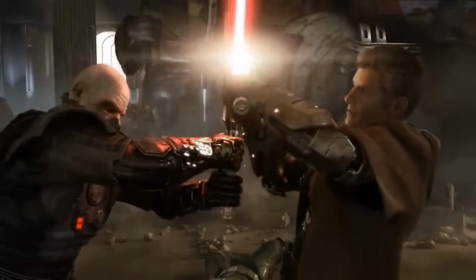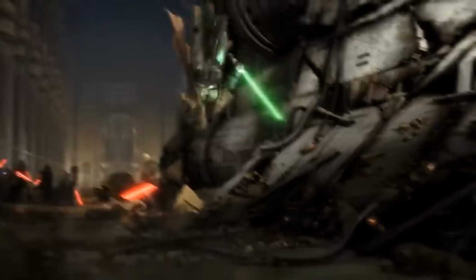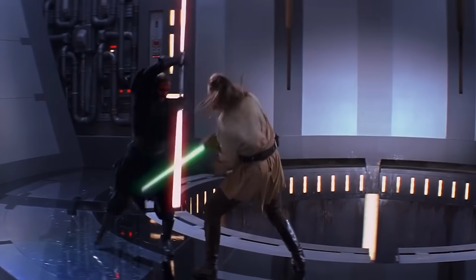Niman largely eclipsed the other forms in popularity, in many ways becoming the new standard for Jedi Knights, seen as the result of the natural progression of lightsaber combat. Form 6 represented the synthesis of previous forms.